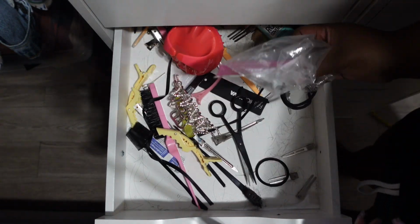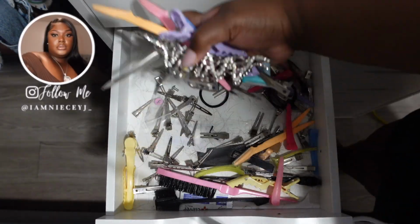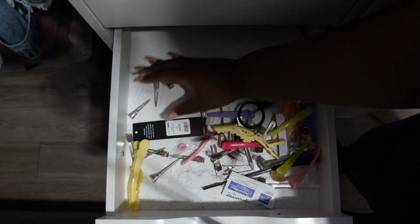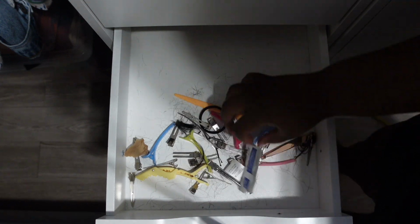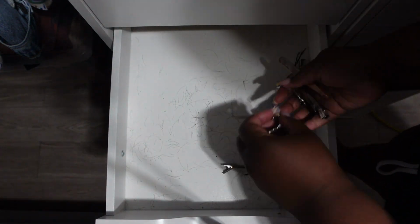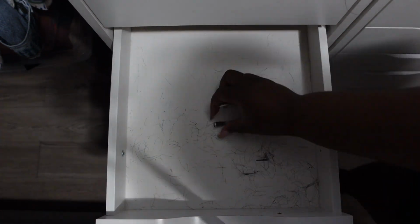So right here, I'm just starting off by decluttering some of the drawers where I have my hair stuff in. I have a whole bunch of these drawers, as you guys can see, so I'm not going to show you guys all of them, but I'm starting off with this one. As you can see, I was just throwing stuff in here, hair clips, hair ties, everything. I don't want to know where all this hair came from, but I'm just taking everything out of the drawer, wiping it down, and then I'm going to be reorganizing them so everything's not going to go back in the same drawer that it was in.